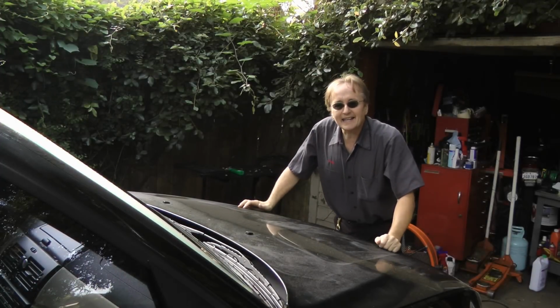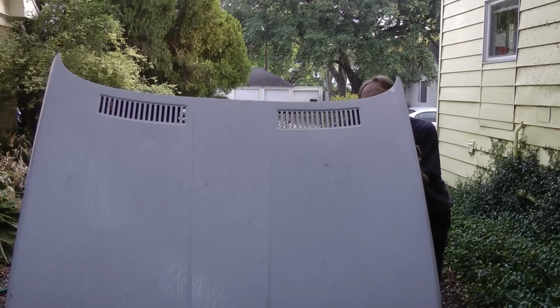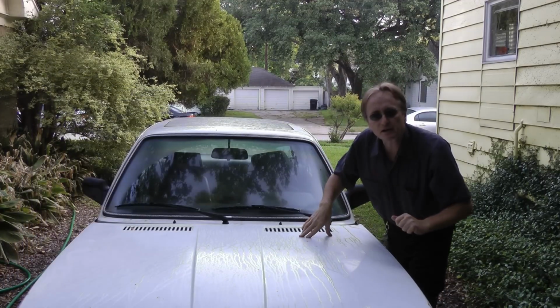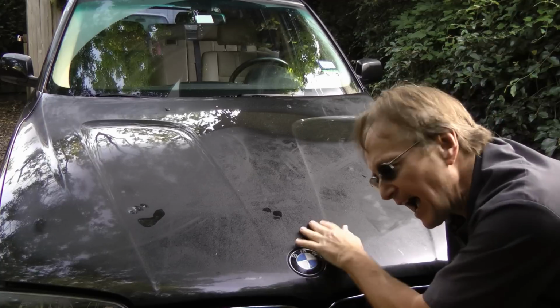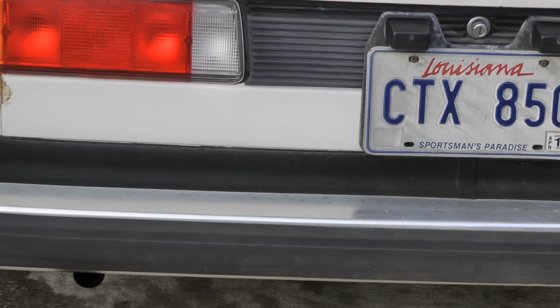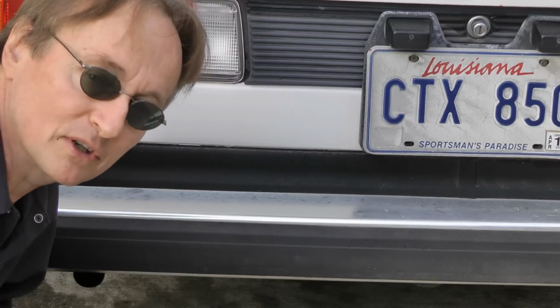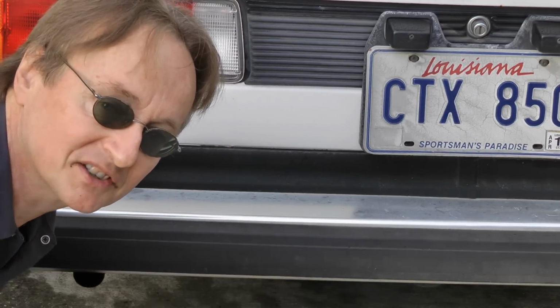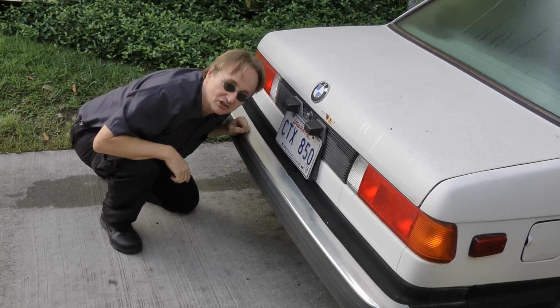I'm going to talk about why I can't stand the use of plastic in modern cars. And I'm going to do it by showing you the difference between a 30-year-old BMW and this 5-year-old BMW. Now, if you notice on this older Beamer, the bumper is made out of metal and rubber. After all, they are called bumpers. They're made for bumping into things. So if you do bump into something at a low speed, no real damage is done.